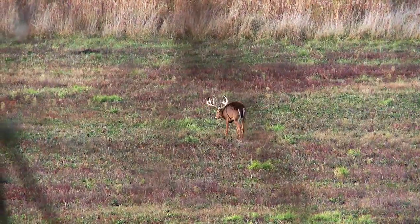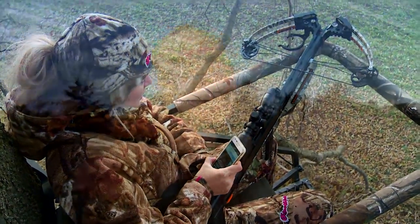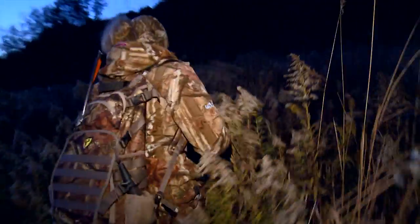As it turns out, the shot was good. The buck ended up lying down in some switchgrass. And after giving him some time and calling the lodge, Kim was ready to see him up close. This is my first deer ever, so kind of doing it backwards, coming to the United States to shoot something. So I'm really excited. I just can't wait to go see him.